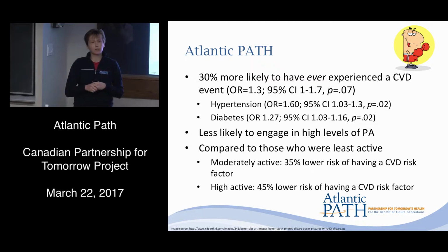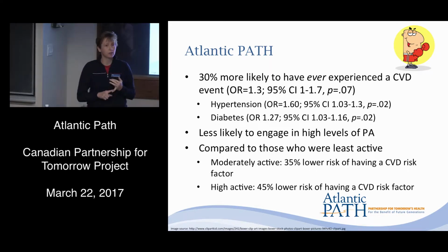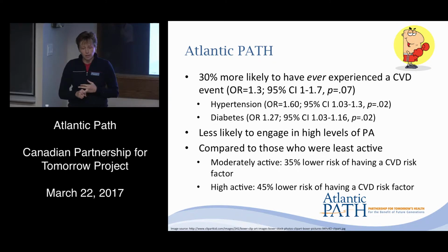So what we saw is that cancer survivors were overall 30% more likely to have ever experienced a cardiovascular disease event. They were also significantly more likely to report a cardiovascular disease factor, including hypertension and diabetes. Cancer survivors were less likely to engage in high levels of physical activity.